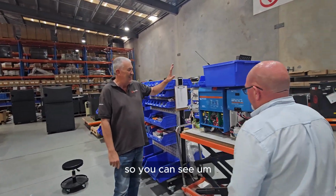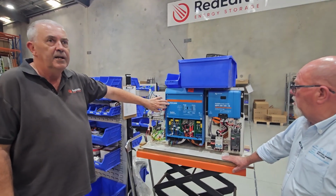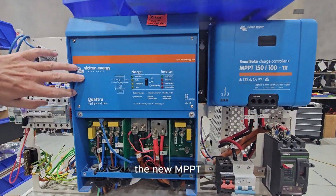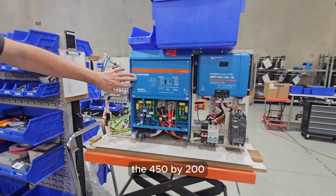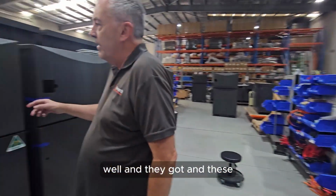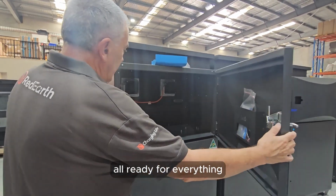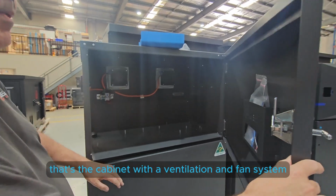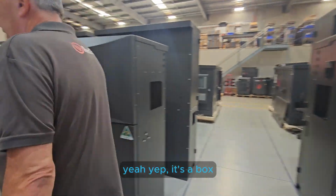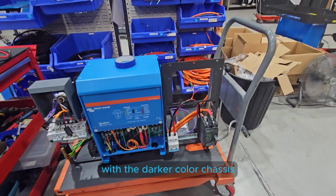So you can see, this is a 5 kilowatt Quattro. We do the 10 kilowatt as well. I'll show you the latest model. I think there's one round the corner, with the new MPPT, the 450 by 200. This is in an old chassis, isn't it? Because it's the white one. And this is basically the chassis, the cabinet with the ventilation and the fan system. So it's not much to see there. It's an empty box. Oh, here you go. Here's the newer one with the darker coloured chassis.